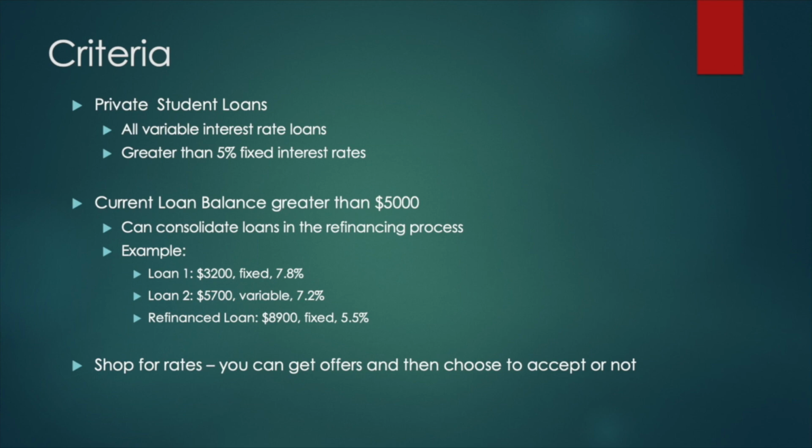It is important to note that you can consolidate your loans in the refinancing process. If you have loans that are lower than $5,000, you can consolidate them together with loans that are also below $5,000 or loans that are over $5,000 so that it goes above the minimum threshold that many lenders require. As an example, if you have one private student loan at $3,200 and a second loan at $5,700, you can refinance those loans into one and have one loan of $8,900 going forward.